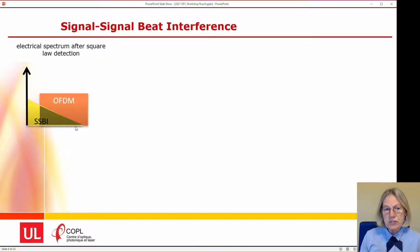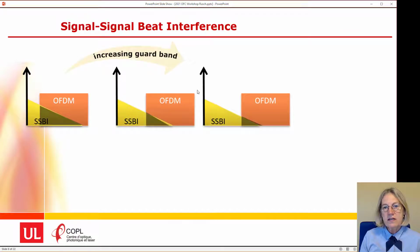It has a triangular spectrum here, and it overlaps with the OFDM. So the yellow here, this yellow triangular spectrum, is undesirable. It's interference when I try to detect this desired orange rectangular spectrum. And of course, this brown percentage of that rectangle is interference, which impairs reception.